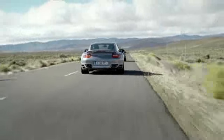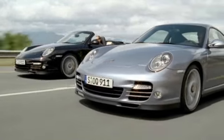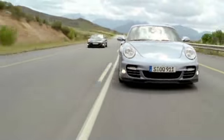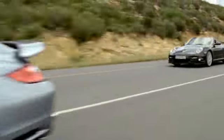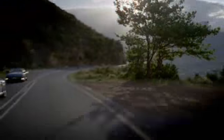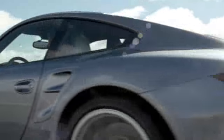Generating 390 kilowatts or 530 horsepower between 6,250 and 6,750 RPM, and a maximum torque of 700 Newton meters between 2,100 and 4,250 RPM. However, fuel consumption and CO2 emissions are no higher than those of the 911 Turbo.